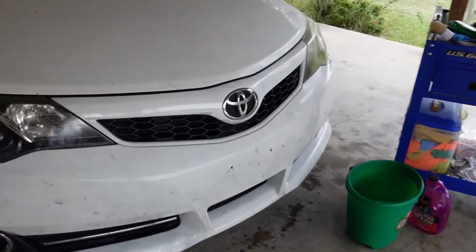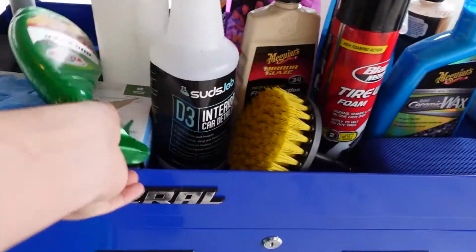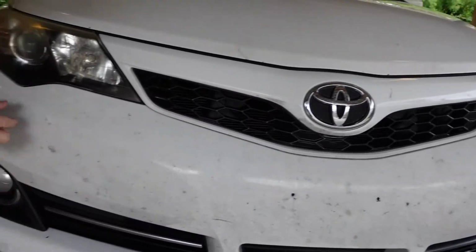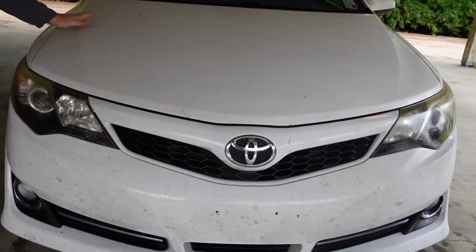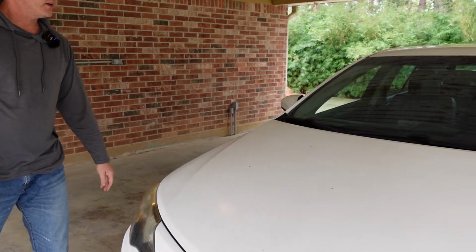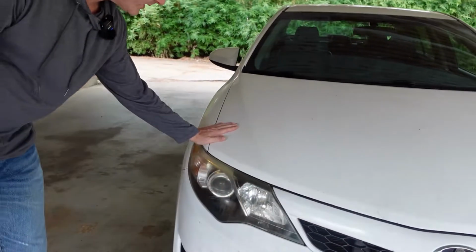So let's get started. Alright, we're going to start off with the exterior of the car. As you can tell, there's a lot of bugs right here. So we went ahead and put some bug and tar remover and let it soak. That way it will be easy to remove later. I think it's gonna come off. We're just gonna have to scrub hard. But we may have to get the buffer out and use the cutting compound and give the whole car a good cut, then go back and polish. We're gonna get it looking nice.